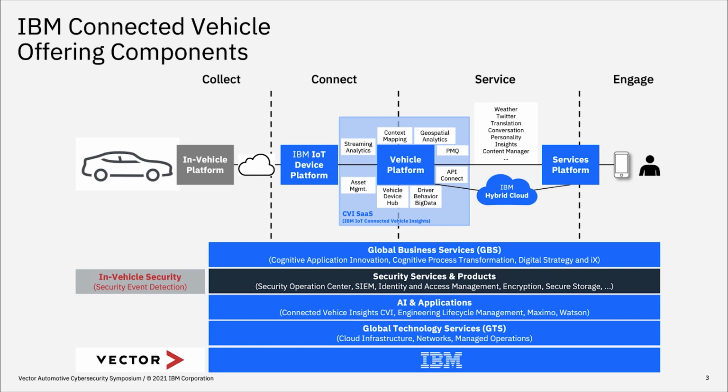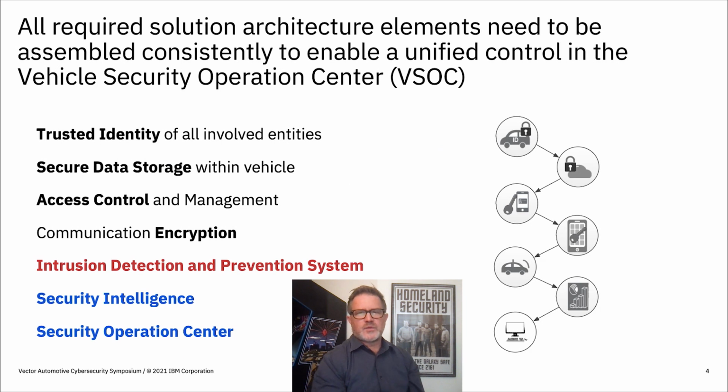And now to understand what is necessary to have a secure car and which security disciplines are around the vehicle security operations center, you can see that first of all, the identity of all involved participants has to be trusted. Not only the cars, but also the drivers, the smartphones from which you are controlling, or maybe doing some changes to the car, not steering the car in total, and also the back end and other cars or traffic lights or whatever related entities are talking to each other.